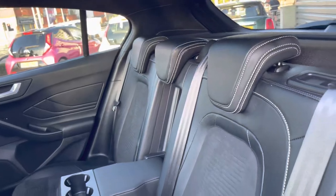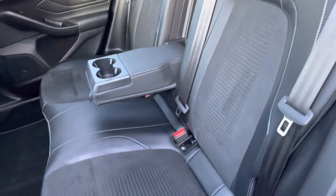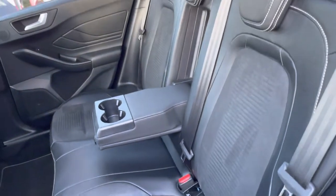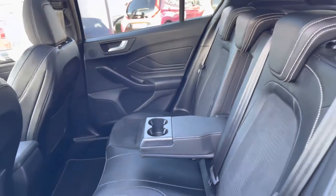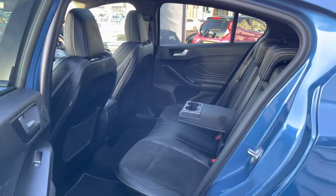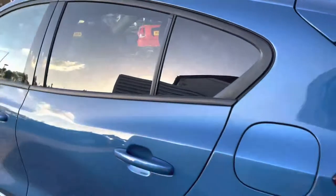Here inside to the rear, you'll find your gorgeous part leather seats. You have a nice Alcantara effect in the centre. There are ISOFIX points on the outer seats, so you can easily fit a child seat into the vehicle and be sure it's safely secured in for peace of mind. There's a pull-out armrest there in the middle seat with two cup holders, so rear passengers can travel comfortably.